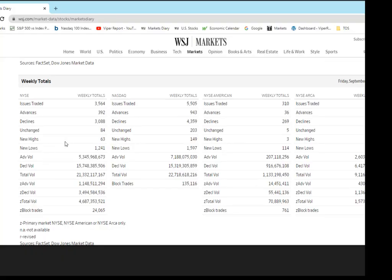A quick look at some of the data will show you this is the weekly data. So 392 issues advancing, 3,088 declining out of a total of 3,564. That was almost 90% declining issues for the week. That doesn't happen too often.